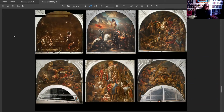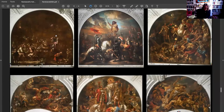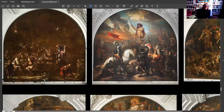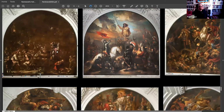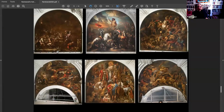Now the picture up on the top left is severely damaged and has been very badly dealt with in conservation. So you shouldn't suppose that it was originally that brown or that bad, but it replaced Rembrandt's painting. And this has always been something which Rembrandt scholars feel bad about. This is a sort of symptom of Amsterdam turning against Rembrandt. But if we go back one slide, I think we can see what the problem was.